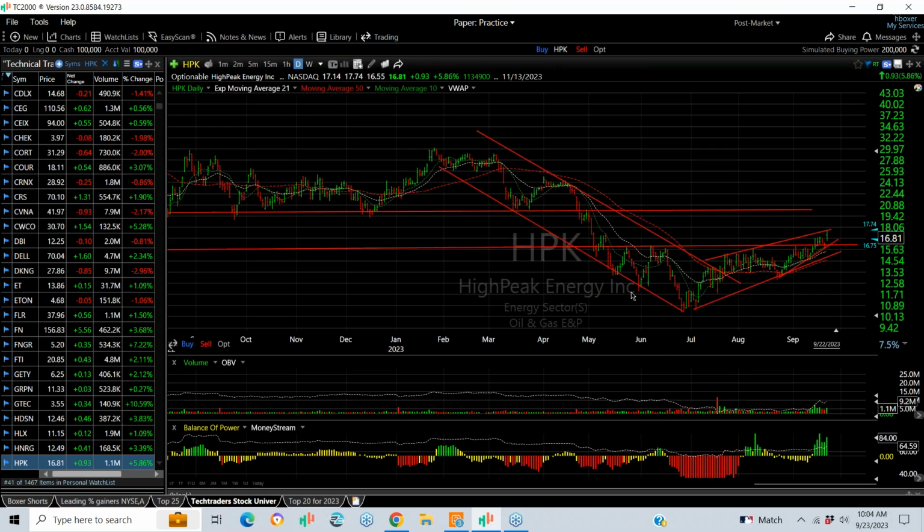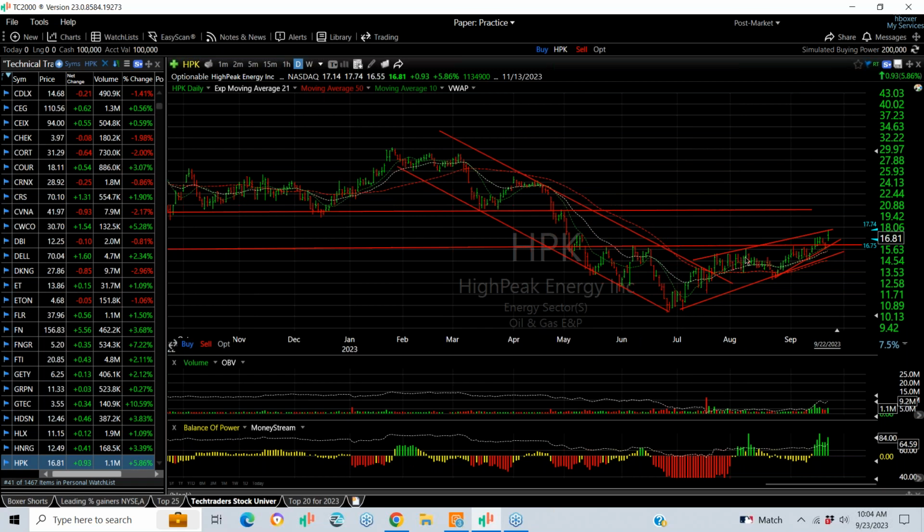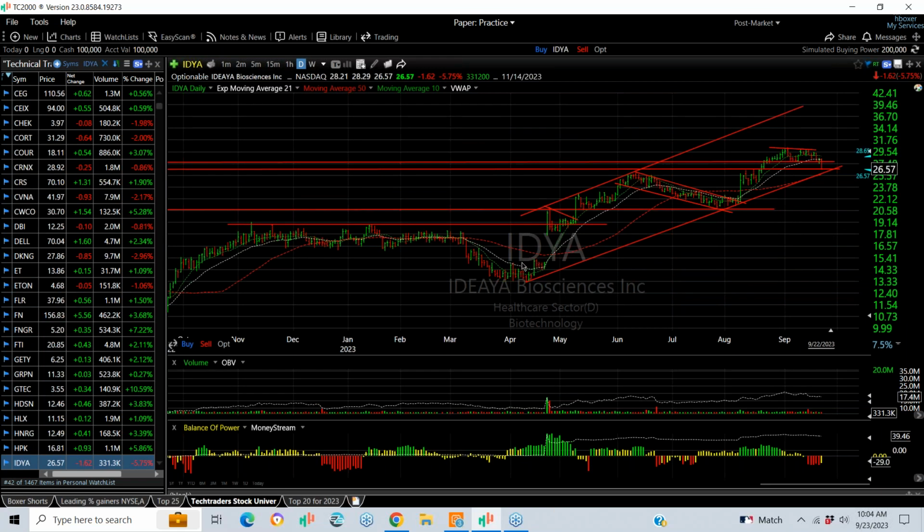HPK, a junior oil stock, came out of a down channel, popped the resistance, backed off, and broke out on Friday. Looking for more, 20, 20 and a half target.